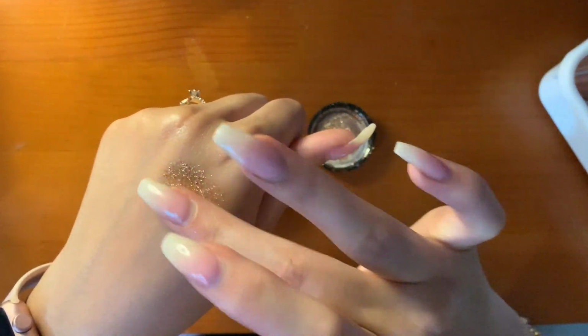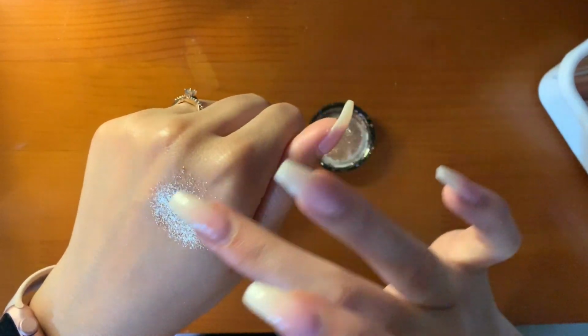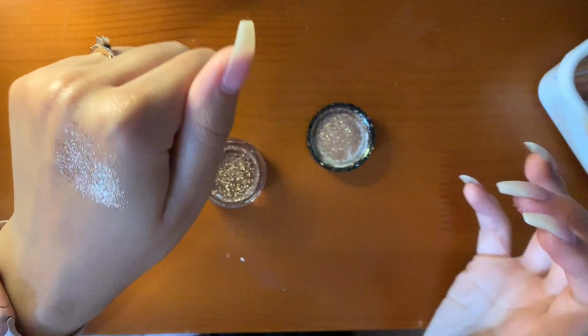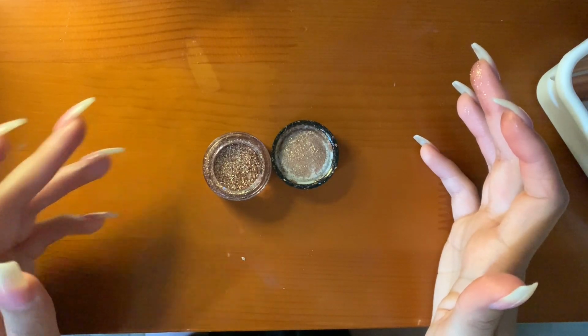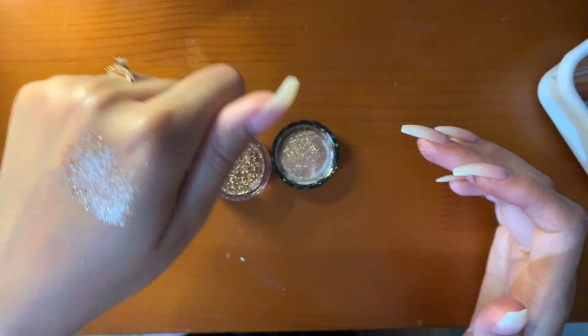If you have glitter glue, pull it out. Gonna need it. Or at least wet your brush before you put this on, because it will get everywhere. The packaging is inconvenient because it's a mess. That's all I gotta say. It's a mess. But dang, that's pretty.